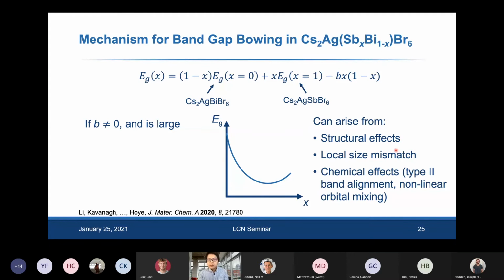If you have cations with significantly different sizes, then you can have local size mismatch effects, or you can have chemical effects. So remember earlier I showed you that the lattice parameter didn't change very much. So we don't think it's due to structural effects, and bismuth and antimony have very similar ionic radii. So we don't think it's due to local size mismatch.